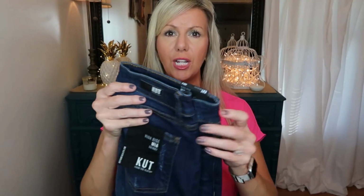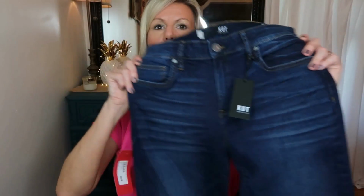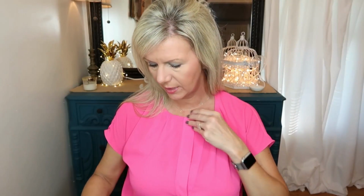The first item that I got is a pair of Cut From The Cloth skinny jeans. These are the high-rise Mia Skinny in a dark wash. Very cute. Excited about those. I don't have a pair of Cut From The Cloth jeans. Depending on the length, these may be a keeper. We will see.